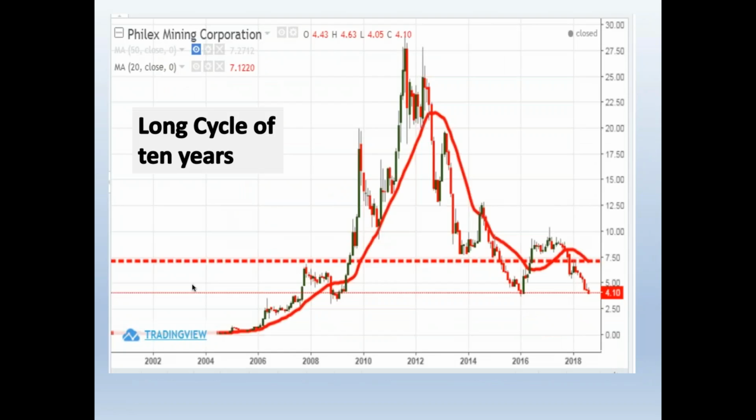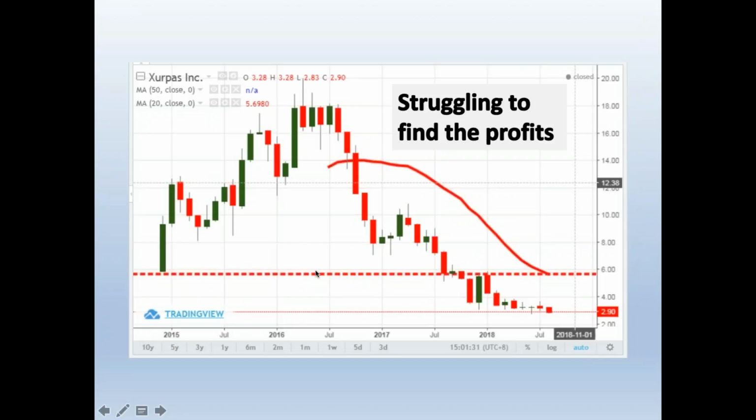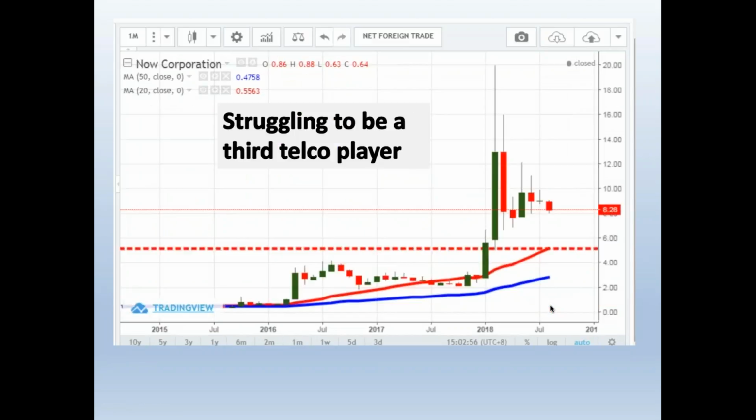What's happening to Philex Mining? They had a very exciting 2012, and then after that was downhill all the way. I suggest that you only buy the stock if you're an expert in mining trends and cycles. Same with Surpass. If you're an expert in technology, then you can explain to me why it had a very exciting 2016 and then a very depressing 2017. So not all stocks are good, some are bad, and some trends are bad also. Now corporations struggling to be a third telco player with lots of ups and downs. Okay, so it depends on if it's going to have a bright future or not.